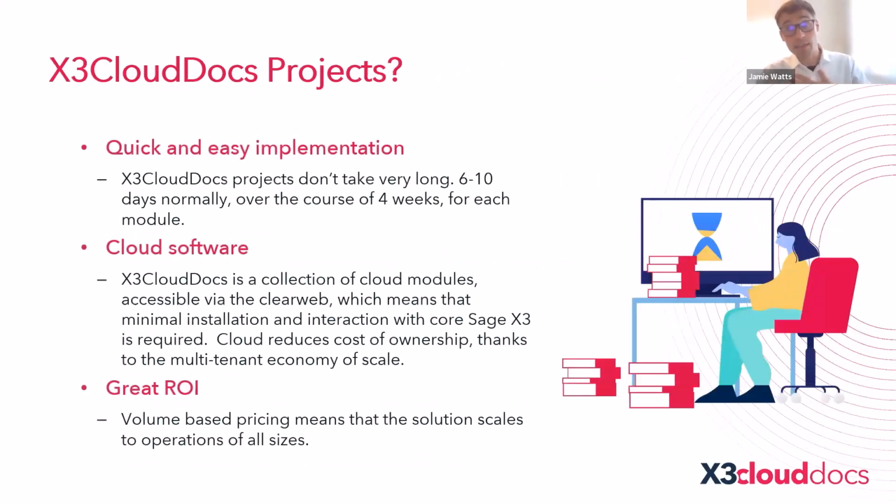Our projects are quick and easy, 6-10 days, 4 weeks. Timco did it in 2 weeks. It was really quick. We use cloud software, which means we can get stuff up really fast. It also reduces your cost of ownership because you don't have to invest in technology or IT teams. And we have an ROI calculator, so we can help you work out what your ROI is and whether you can afford to or not afford to do these things.